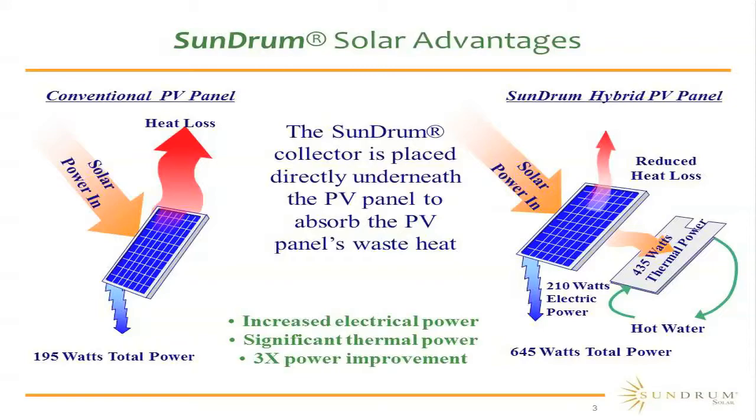By placing our device underneath a commercially available PV panel, we're able to extract that heat, change it to the thermal transfer fluid that we're passing through our collector, gain about 435 watts of thermal power, and in doing that, we've cooled the PV panel where you get additional electricity. So you're getting a total of 645 watts, where before you gained 195. Basically, when you have the thermal load and you apply a Sundrum Solar collector, you get an increase in your electrical power. You get a significant amount of thermal power that you can use, netting about 3x power improvement over if you just use the bare PV panel.